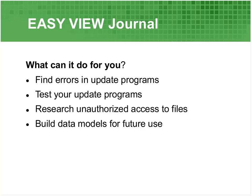What's really nice is that this IBM i journaling, built into the operating system, is something they all seem to use and love. But the native journal receivers and their entries are hard to read. You can't easily analyze them. With EasyView, we help you format the information into fields as defined by the DDS, allowing you to search by the field values.